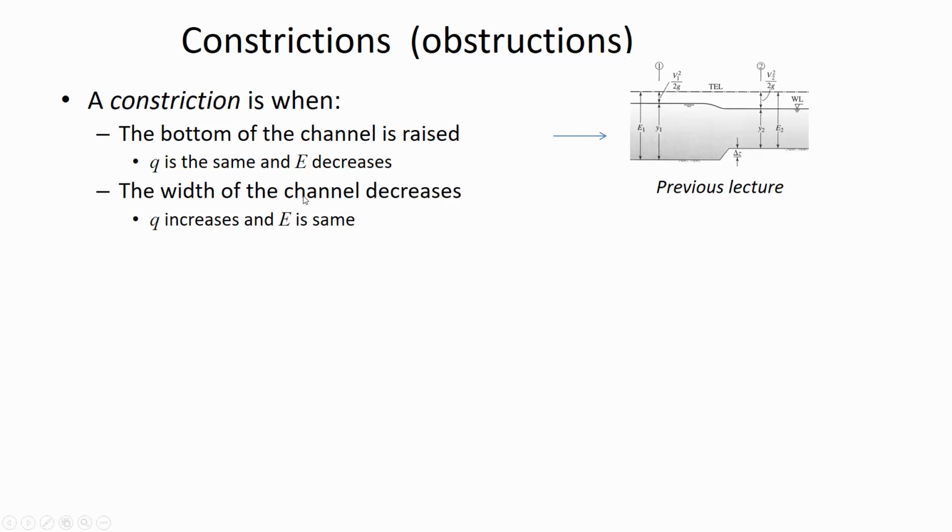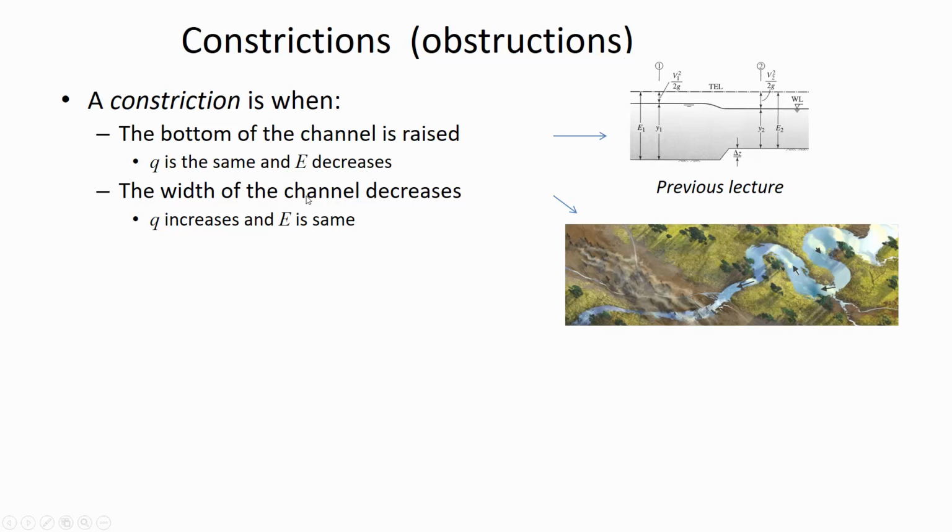But what if the width of the channel decreases? So let's say that you have a wide river that because of maybe the slope of the channel or because of geography, the channel is decreasing in width, so that forces the same flow rate through a narrower channel. That's going to increase the flow per unit width, but the specific energy didn't necessarily change if the channel bottom is the same as it was before. So you don't lose any energy.